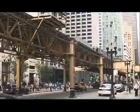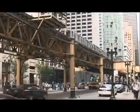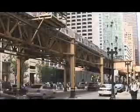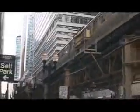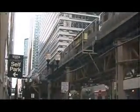One of the most popular ways to get around Chicago is on the L train. Chicago's L dates back to the late 1800s, and today, the many L lines serve nearly 1.5 million passengers a day. It's the second largest rapid transit system in the United States, behind New York City's subway system. But in 2005, the famous line was voted one of the 7 wonders of Chicago.